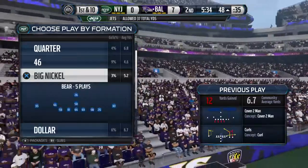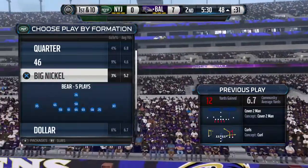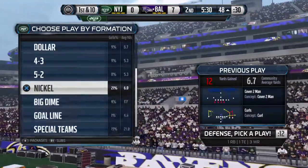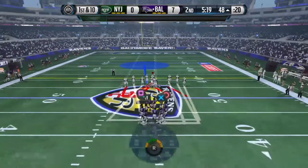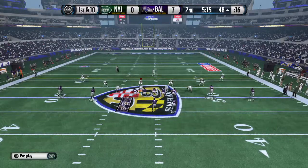Jim, that's what you want to do. Pick up that first down. Now you give your offense three more opportunities. They're back at the line after that catch for a first down. Offense lines up here.